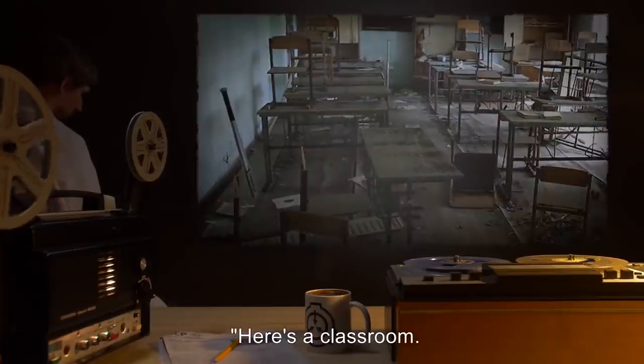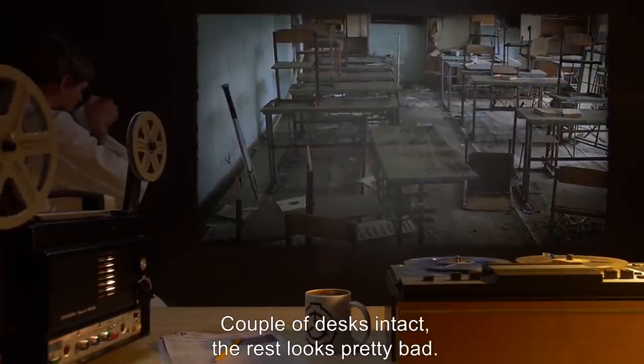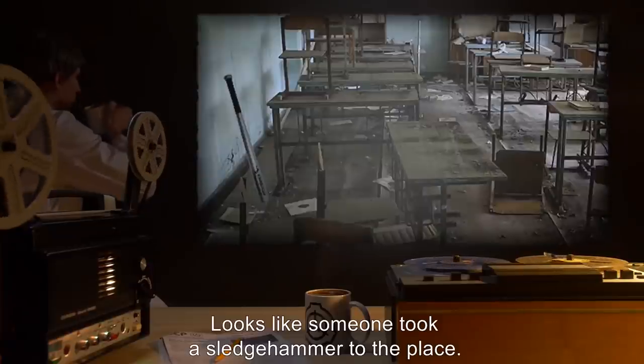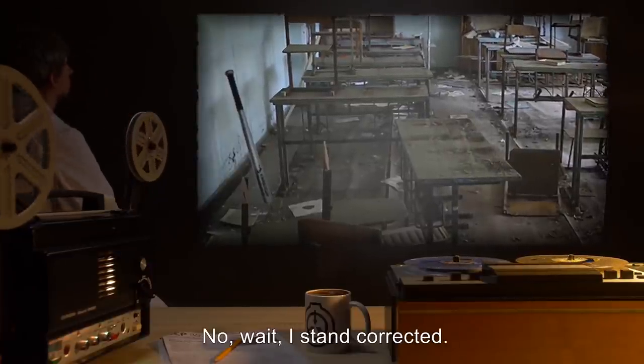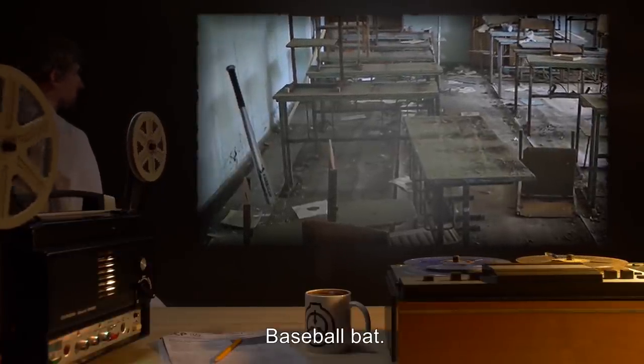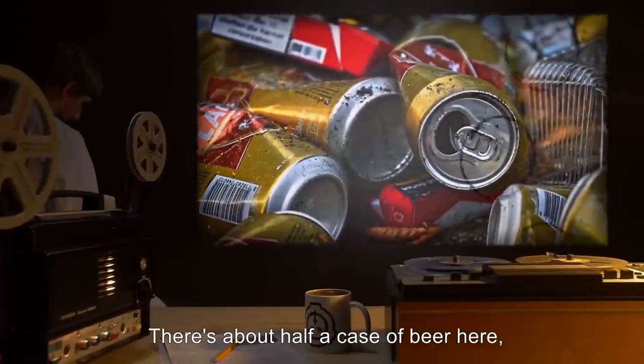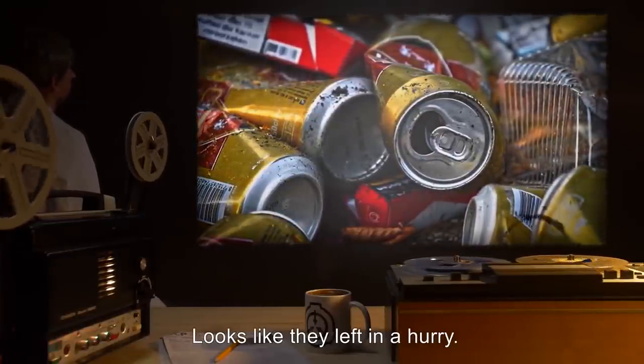Here's a classroom. No sleepers. Couple of desks intact, the rest look pretty bad. Looks like someone took a sledgehammer to the place. No, wait, I stand corrected. Baseball bat. It's leaning against the corner. There's about half a case of beer here, full cans. Looks like they left in a hurry.